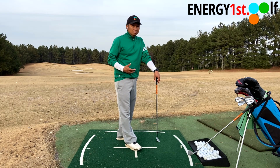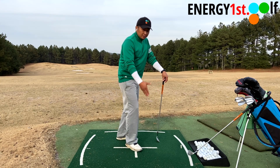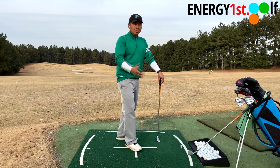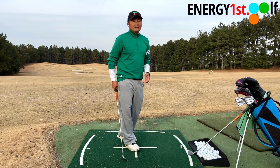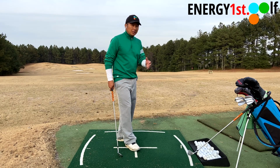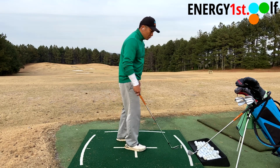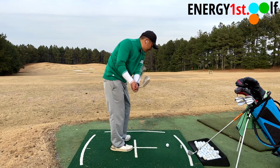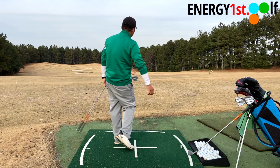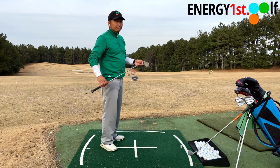I used to have a piece of paper writing down what clock, what time do I stop, to match the distance. But in reality, it does not work. The clock system is a BS system. It never works in reality. Okay? You have to learn what your energy represents. And that's exactly how the tour player gets very precise on distance control. Okay, that was the third target.